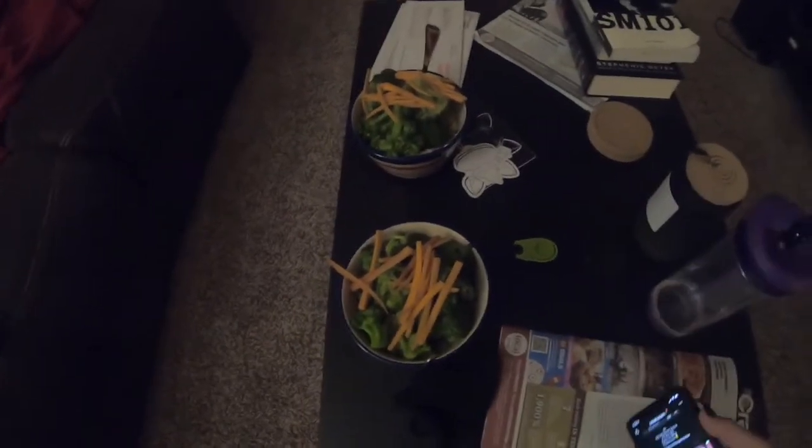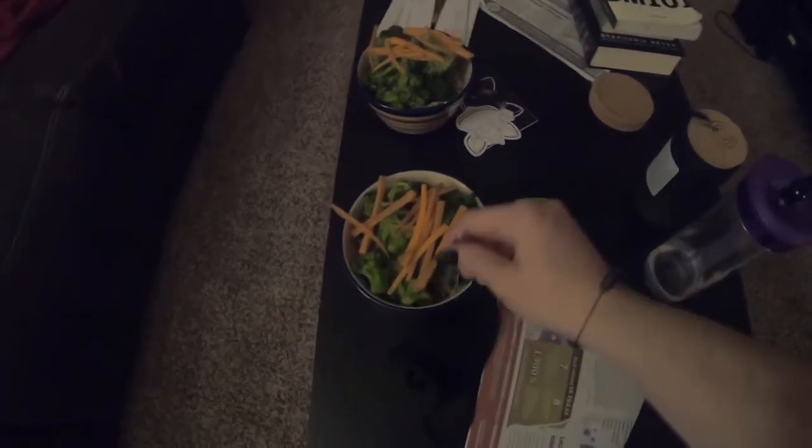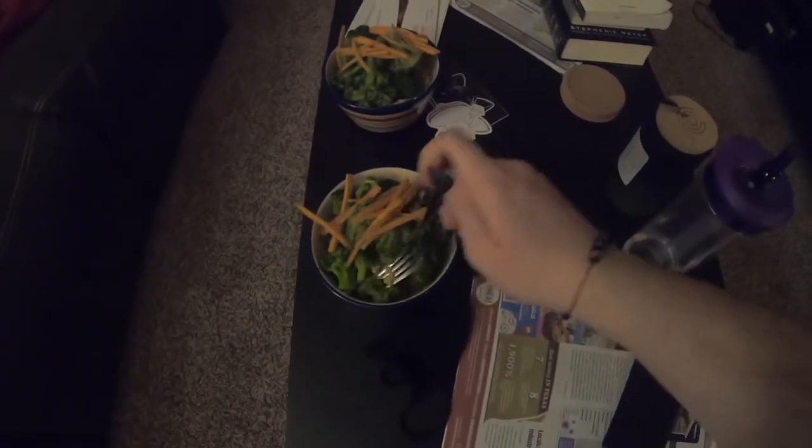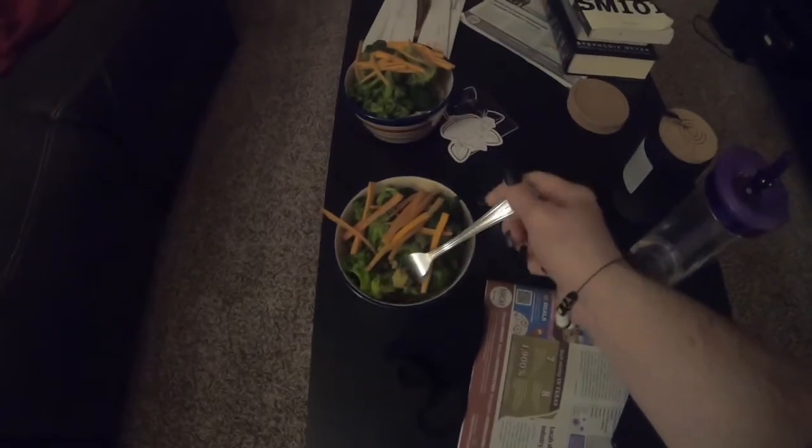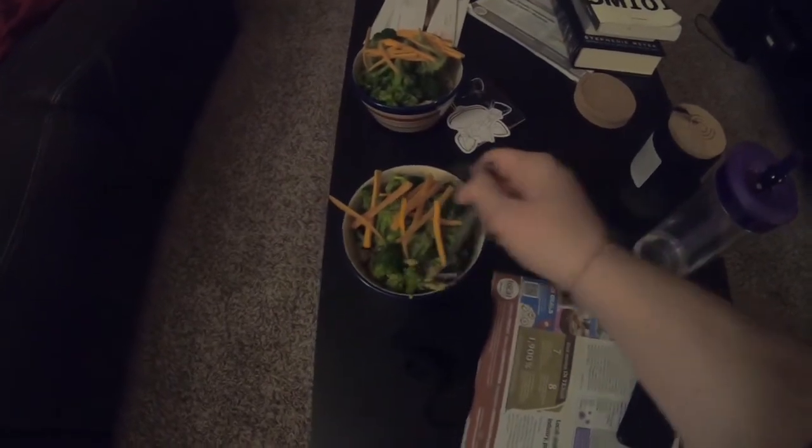My gingerbread house! For dinner tonight, I just made something really, really simple. It's just steamed broccoli, shredded carrots. There is some just like scrambled tofu down here, but it's actually got Thanksgiving seasoning on it, not tofu scramble. And then there's some rice underneath that. Super, super simple dinner. I just wanted to throw something together really quick. So I'm gonna eat this real quick and then I think we're gonna go play on Twitch.